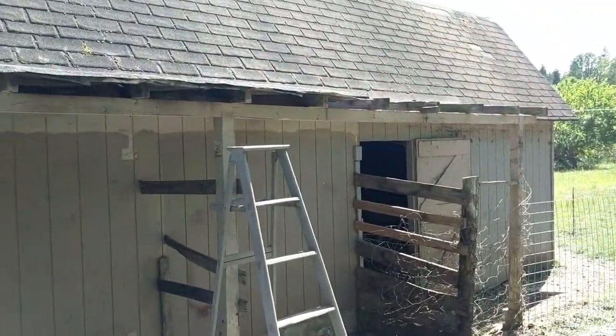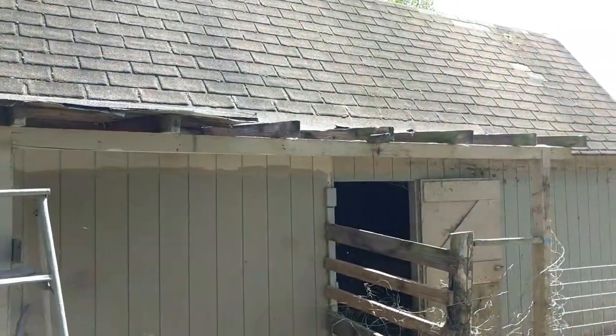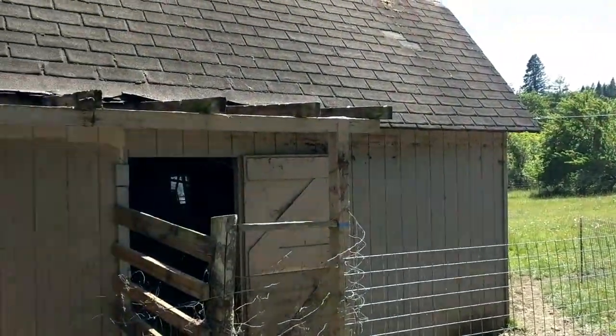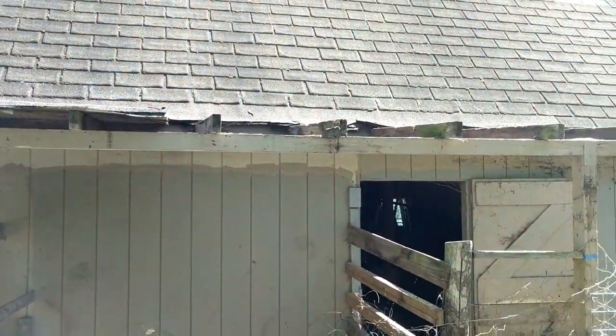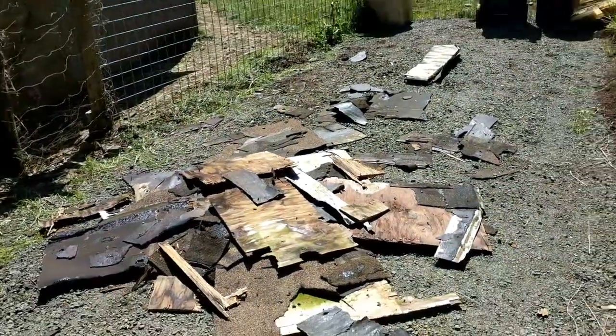Okay, well, we made a little progress today. Got all of the back calf shed done and almost half of the wood shed pulled off and ready to go to the dump.